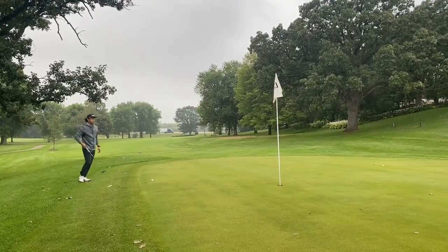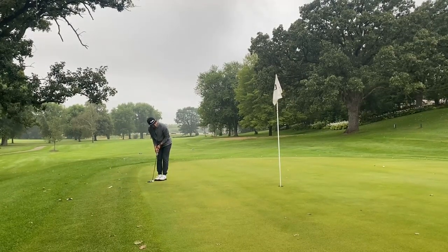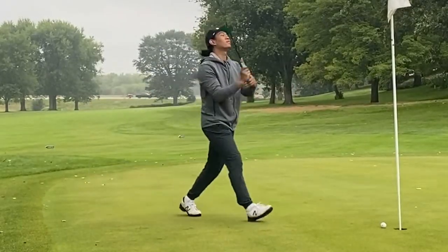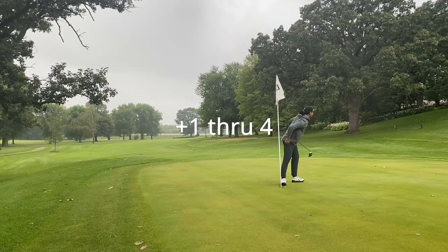Probably just inside 10 feet. I was like, okay, this ball isn't moving very much. Pretty much gonna be straight at it. If anything, a little left to right, so I aimed left center. It felt so good, and I leave it short. The frustration of putting is starting to set in. One over through four.